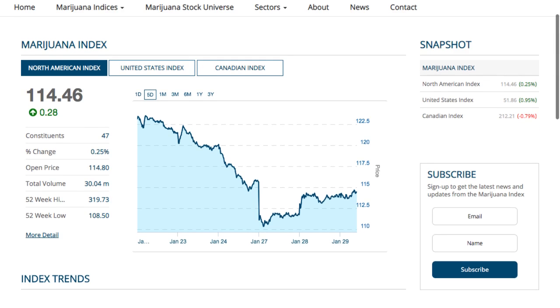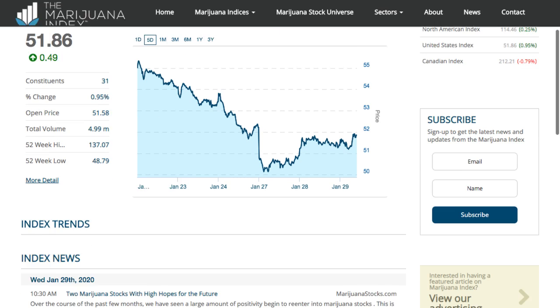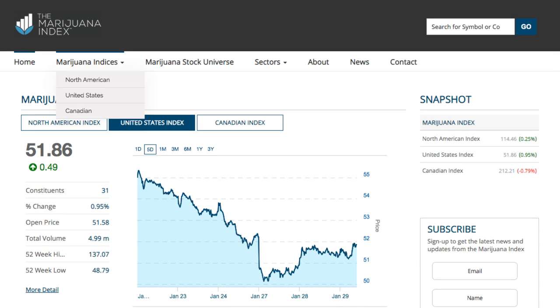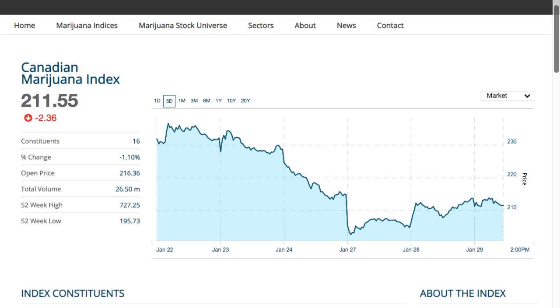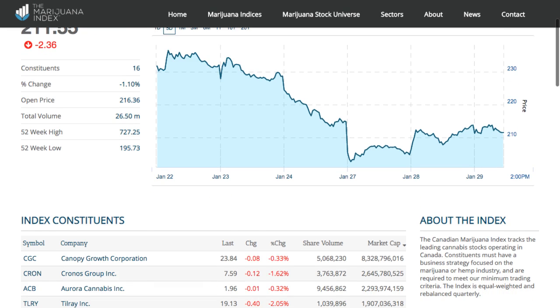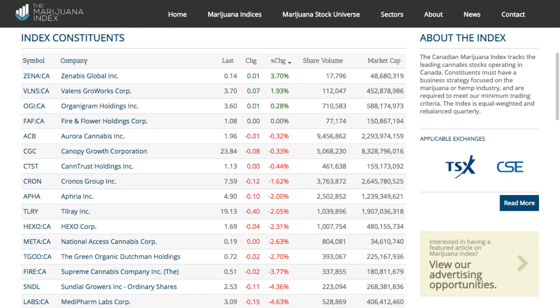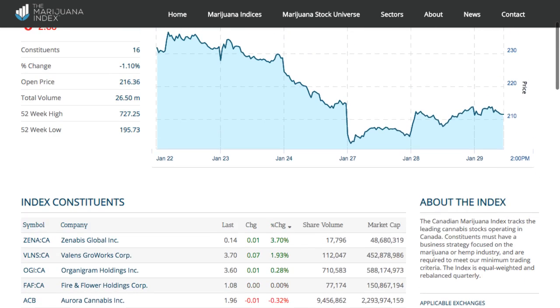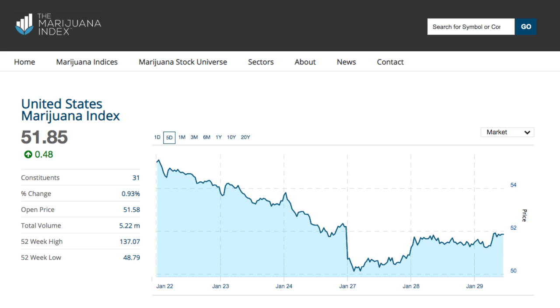Now you can see the marijuana index is actually green today. Red in Canada slightly, but very little, and green in America slightly. Nothing major. Just nothing to really turn this cannabis sector around yet. Like yesterday, Cannabis Growth had a huge day, and the sector was up, but it wasn't what it could have been. You can see there is almost nothing green in Canada. Just like a weird dead day in the markets. Very weird. The market is trading very odd in Canada right now.